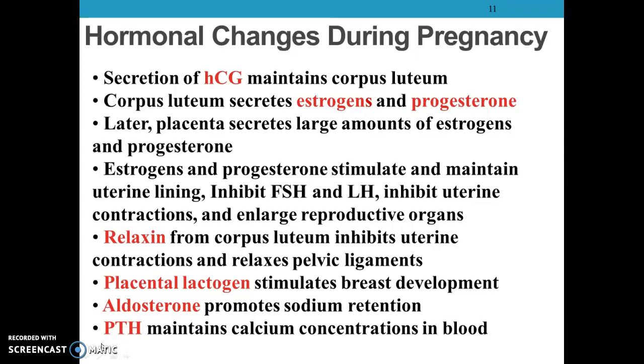Relaxin is released. So anytime we got a red word, that's just a new hormone, and I would definitely know the function of each of those things. Relaxin, like the name suggests, it inhibits uterine contractions, so it tells the muscle layer to relax, and it also relaxes pelvic ligaments. The ligaments of the pelvis are going to need to be a lot more relaxed and flexible during childbirth. The entire pelvic region needs to have a lot more give to it to facilitate the birth process.